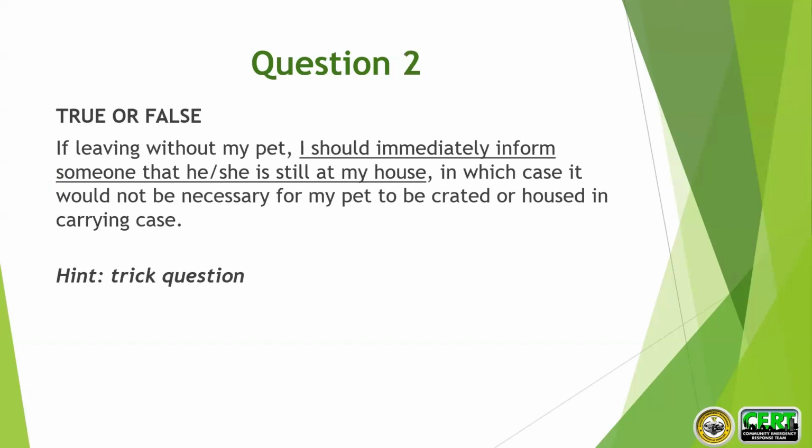Moving on to question 2. True or false? If leaving without my pet, I should immediately inform someone that he or she is still at my home, in which case it would not be necessary for my pet to be crated or housed in a carrying case? Feel free to unmute if you'd like to answer this question directly, but if not, it is a trick question. You'll notice the hint there.